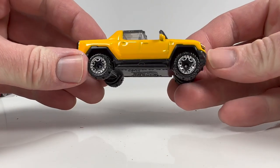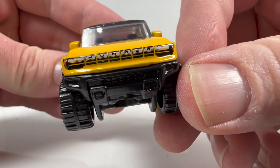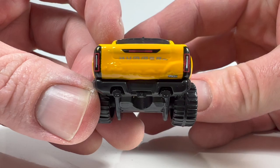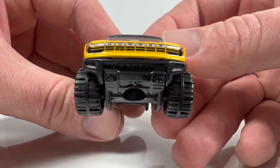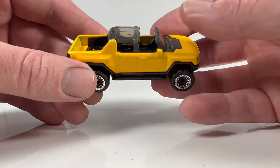I don't know. I can't get excited about this. I picked it up, though, because it's a new model. And detail-wise, it looks pretty good. So you got some taillights, some headlights. You got some weird, bumpy stuff going on in the back where the paint got a little thick, but that's all right. In front of it there, whatever. It looks okay.